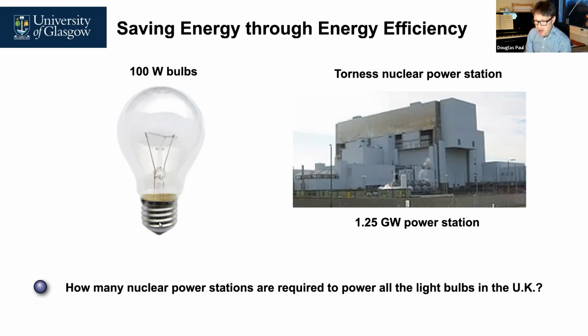But the simple question I'm going to ask is, if all the light bulbs we use in homes in the UK are 100 watts, how many nuclear power stations do you think are required to power all the light bulbs in the UK? So simple question. How many nuclear power stations to power all the light bulbs in the UK if they're 100-watt light bulbs? Any ideas? 10. Okay, 10, thank you. Any higher, any lower?